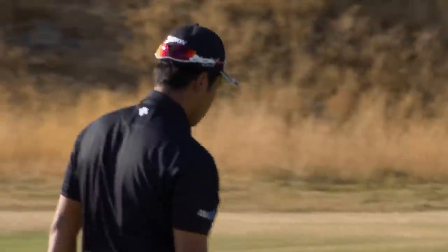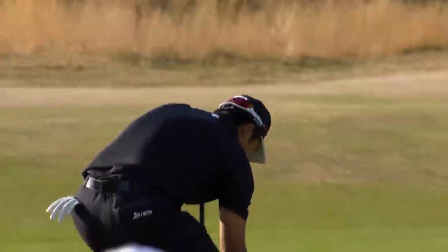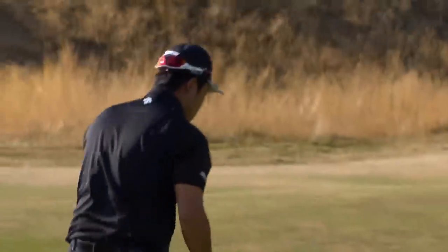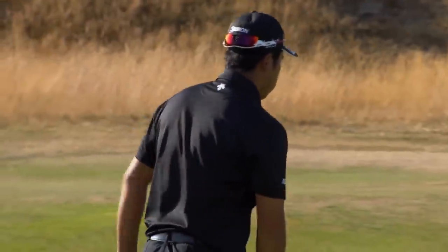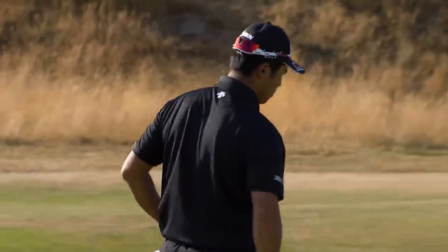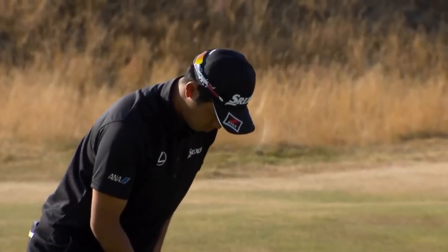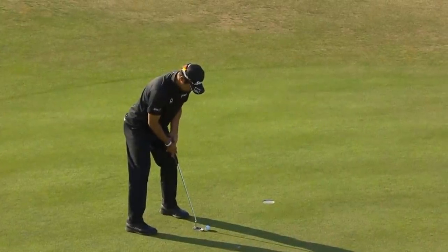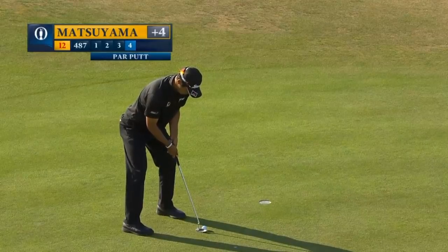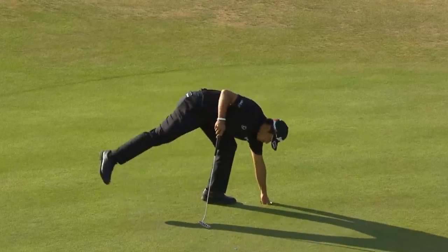Still no birdie. He's just having one of those days. It's really hard work. Gotta keep grinding away. He's tied 120th at the moment at four over. Top 70 and ties make the cut in the Open Championship. One over at the moment, we've been making the cut.